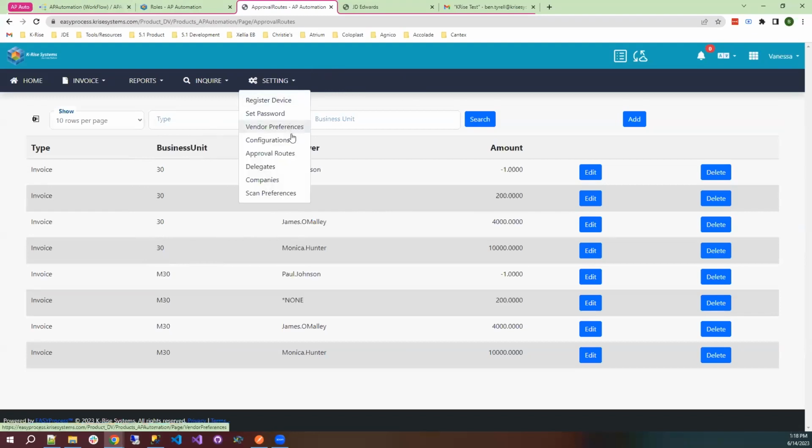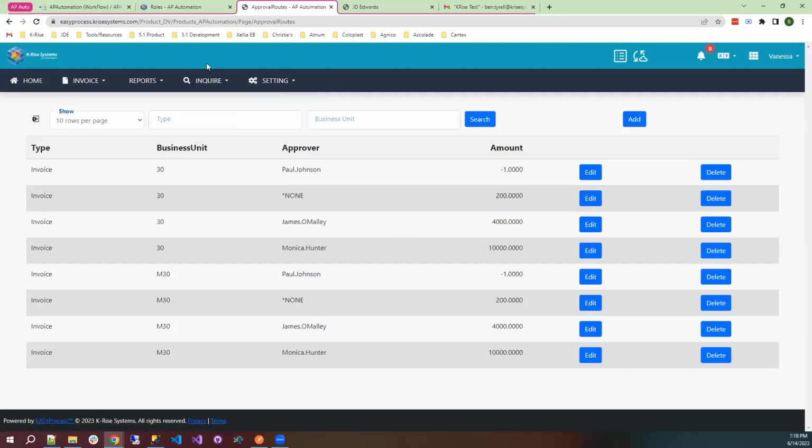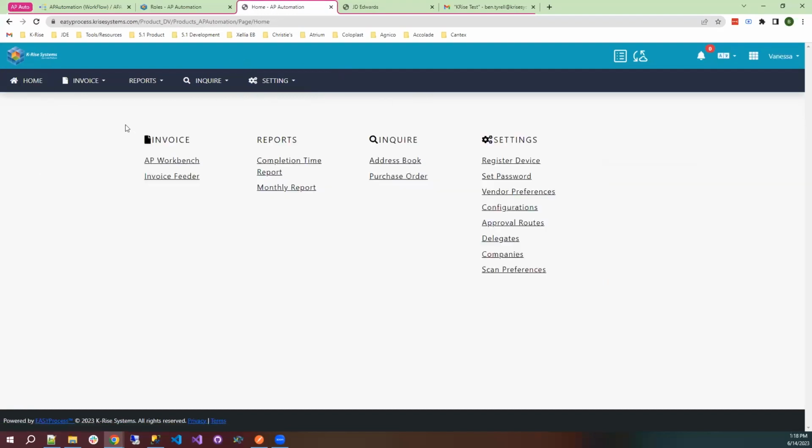And yeah, there's also delegation. You can define some company constants and also scan preferences. And this is if a value from Textract needs to be changed to something else based on a certain vendor. But that's where all that setup is. So I'll go back to the home screen here. And the next thing I want to show is this invoice feeder.